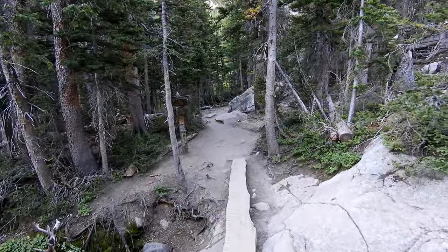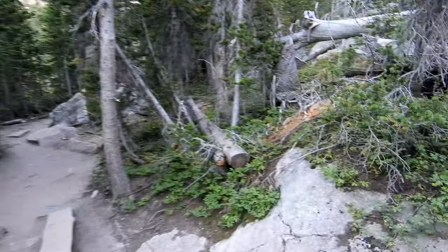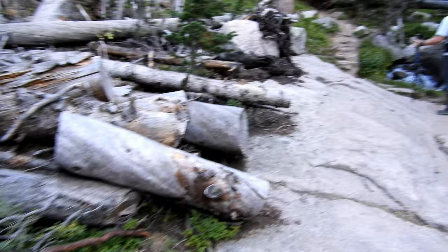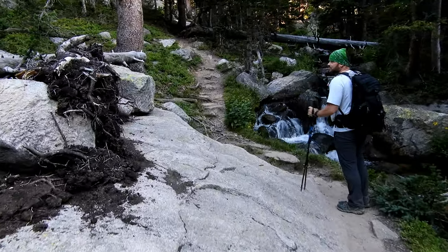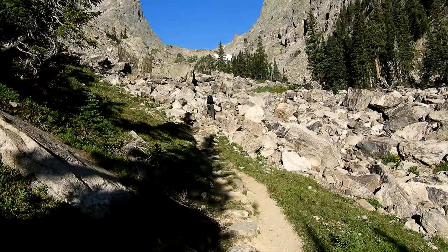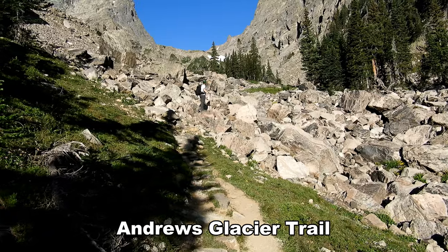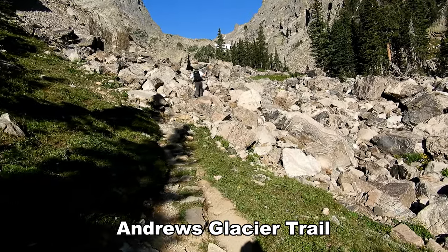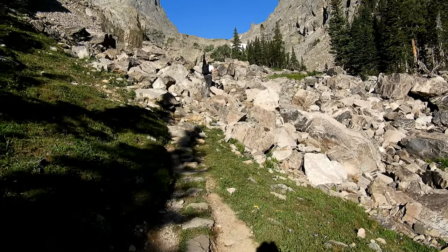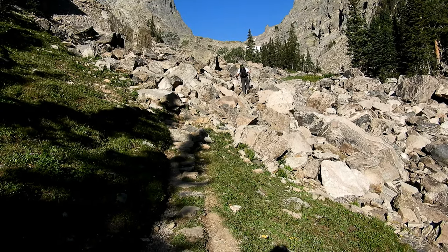Right here at this water crossing is where we want to take the right and head on over to Andrew's camp. And then this is also where the trail continues. We made our way past the campsite and we're pretty much heading directly up to the tarn. However, we're in a race now against the smoke. It's starting to roll in. It's getting a little hard to breathe. So we got to step on it.